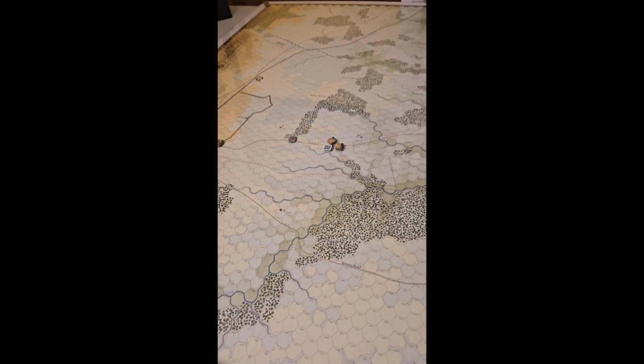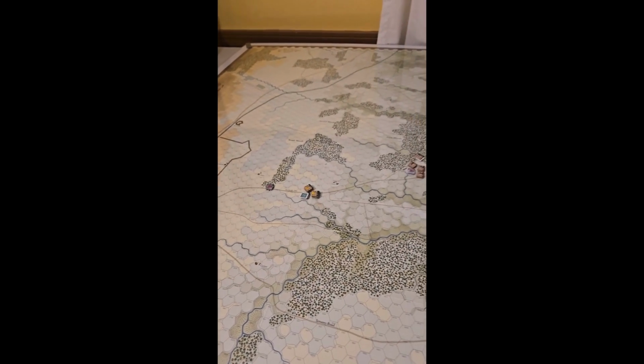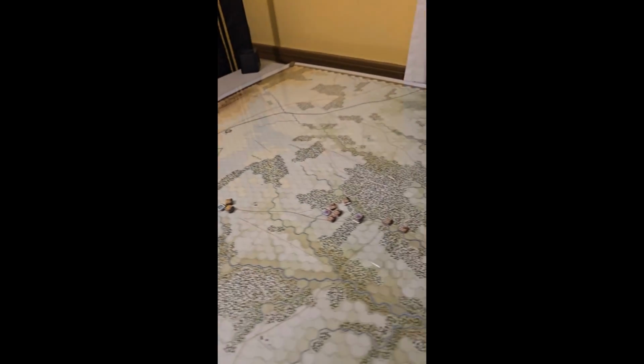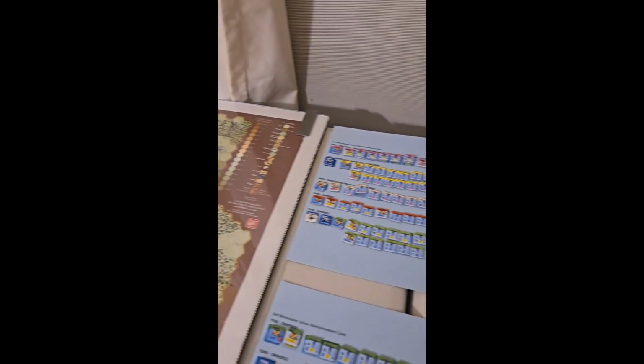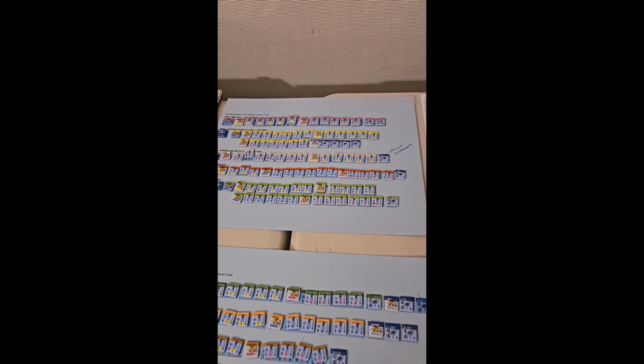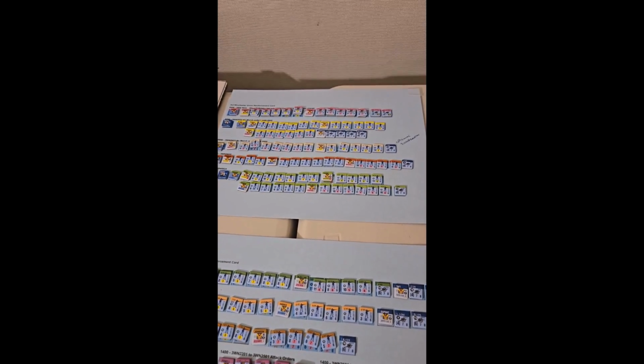Okay, so that is the victory conditions. Let's take a look at our orders of battle over here. I've made some setup cards here just to make my life a little bit easier. You may notice some notes on there because I made a few mistakes and I want to add a few things to them later.